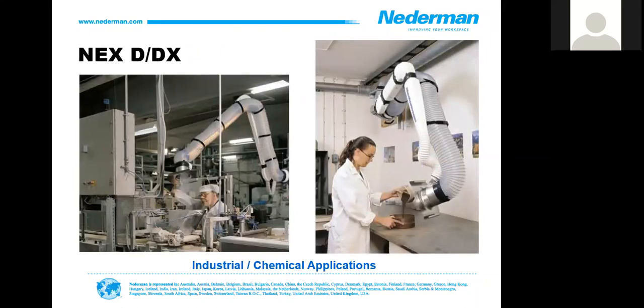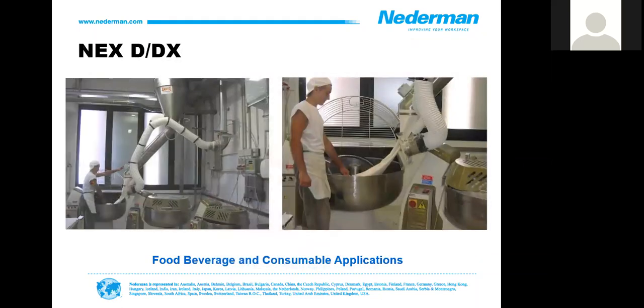A couple different applications. One's laboratory, one looks like it's in process. Maybe that's food, given the fact he's wearing a hairnet, not sure. And then obviously we're looking at a food and beverage type application, so a mixing bowl or a batch process for something, even candy making, for instance.